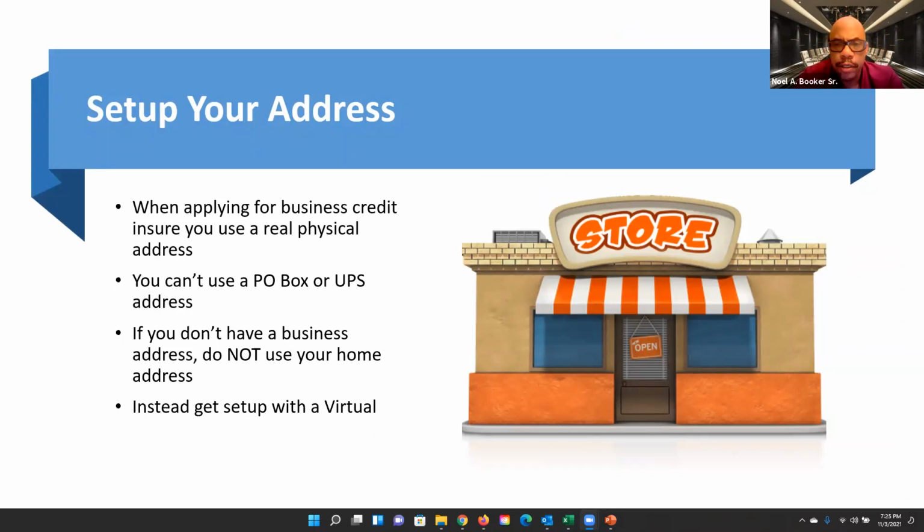Setting up your address. Your address is important, okay? When applying for business credit, ensure you use a real physical address. You cannot use a PO box. You cannot use a UPS address for your business main address, okay? The reason why is that you have this application, and on the application there are different fields. And each field that they're asking you for information, they are actually doing something, right? So in the address field, what they are doing is pulling up a database of all PO boxes and all UPS addresses. And if you come up on that list, then they can deny you, and they do not have to tell you why they denied you. All right.